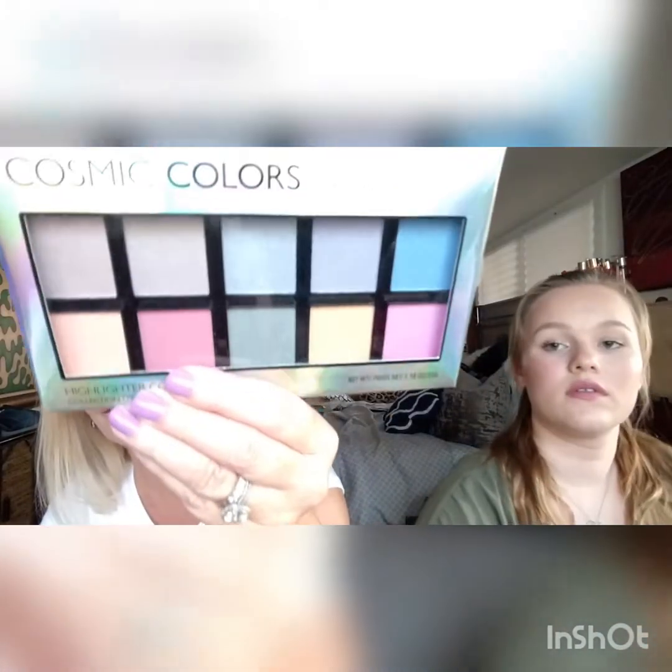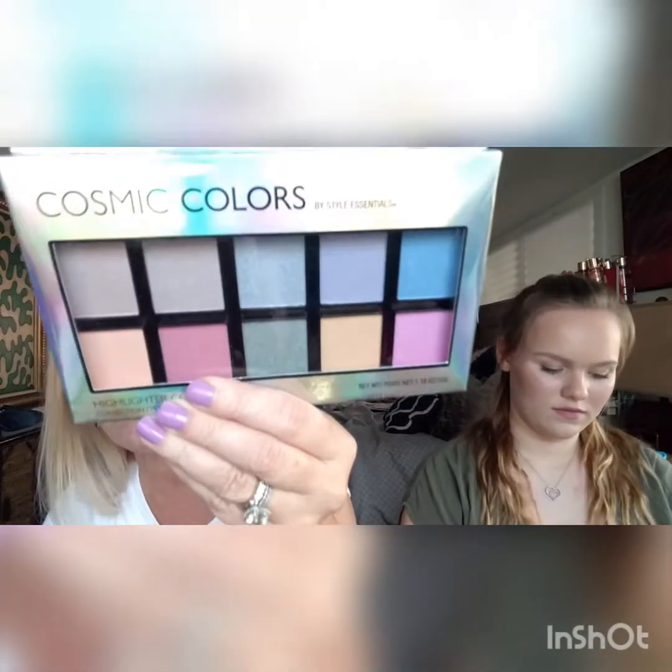But we also got this little beauty. It's called Cosmic Colors. These are supposed to be highlighters. It was only $4.99. And they're super pretty, guys. This is by Style Essentials.